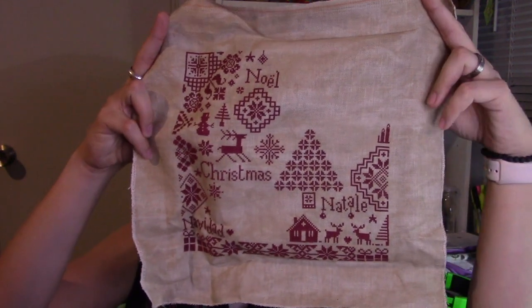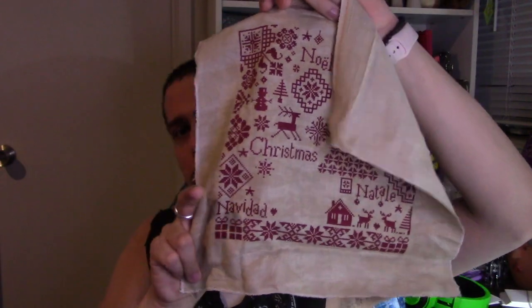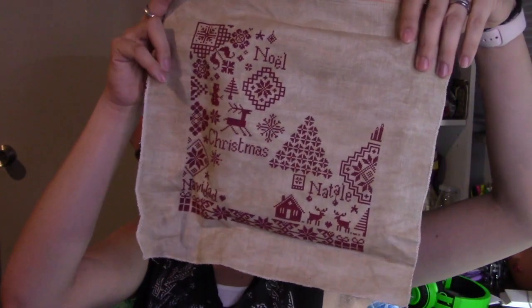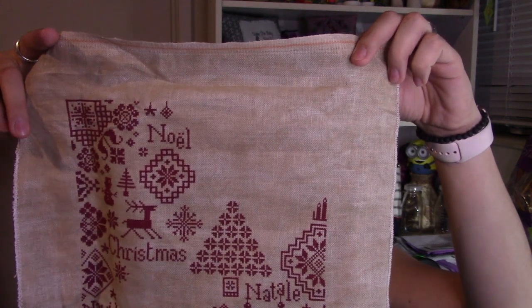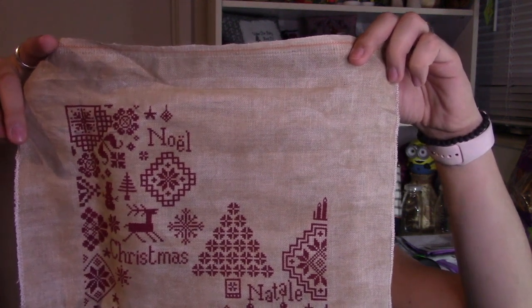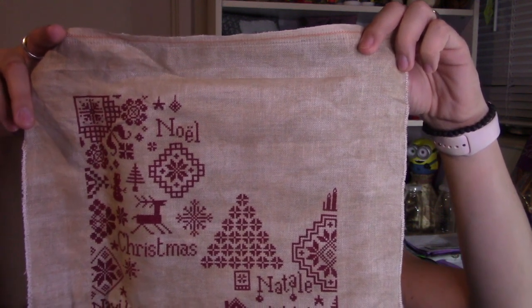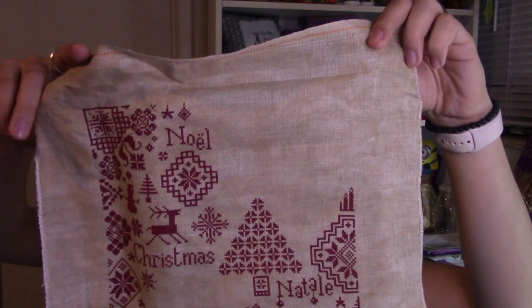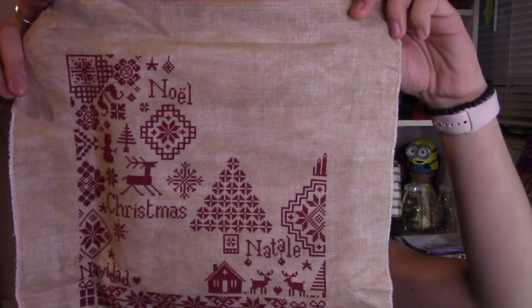So this is Jardin Privé's Quaker de Noël. Sorry about the creases in the fabric. So Quaker de Noël, beautiful pattern, right? I'm stitching it on, what is that? Vintage Country Mocha linen. I think it's a 32 count, but it could be 28 count. I'm not 100% sure. I can't remember, and I don't know if I still have the sticker. I'm pretty sure it's 32 though.